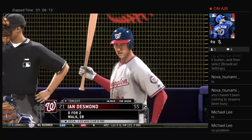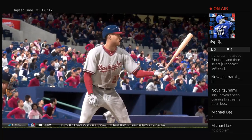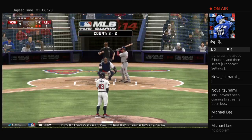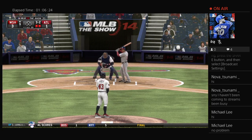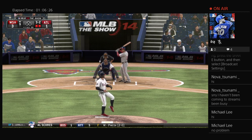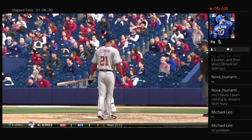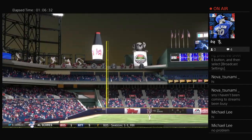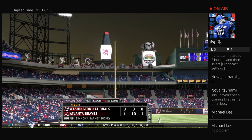Ian Desmond will stand in here. 0 for 2 with a run scored so far. And he struck him out. So a good pitch there, and now they're going to need to string some hits together in this last at-bat if they want to get back in this thing.